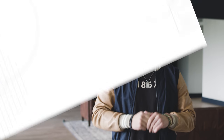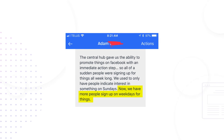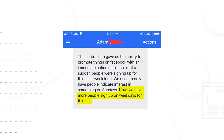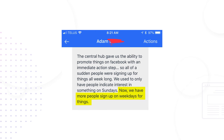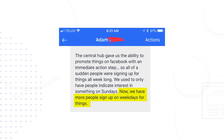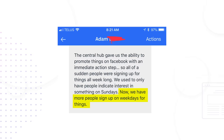Consider what Adam had to say about the Central Hub strategy at his church. The Central Hub gave us the ability to promote things on Facebook with an immediate action step. So all of a sudden, people were signing up for things all week long. We used to only have people indicate interest on Sundays for something, but now we have more people sign up on weekdays for things. Now, on to rule number two of the Central Hub strategy.